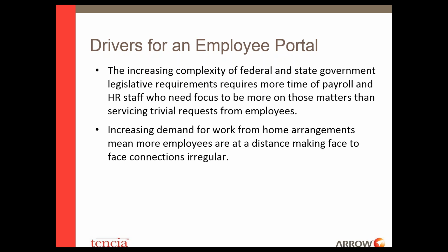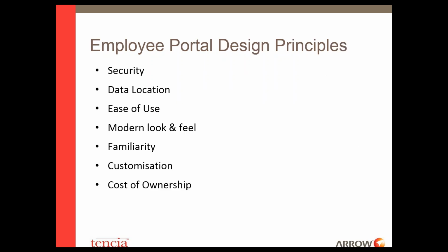And then I think the last 12 to 18 months has all taught us that there's increasing demand for work from home arrangements. So that means those employees are at a distance, there's no face-to-face contact. So some of the systems like leave request systems, timesheet entry systems, and updating contact information, all that sort of stuff is becoming more important to put in the hands of an employee because you're not seeing them as often as you once were. Those are the drivers for the employee portal.